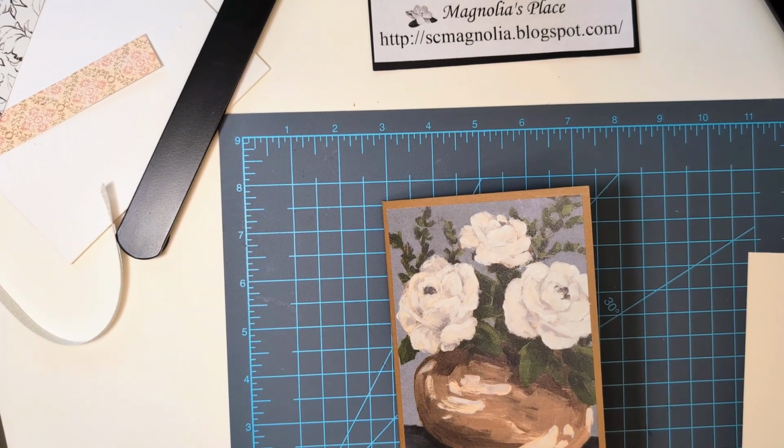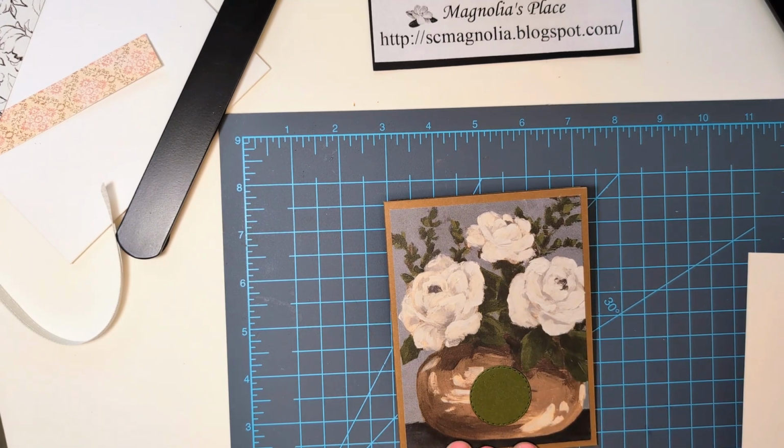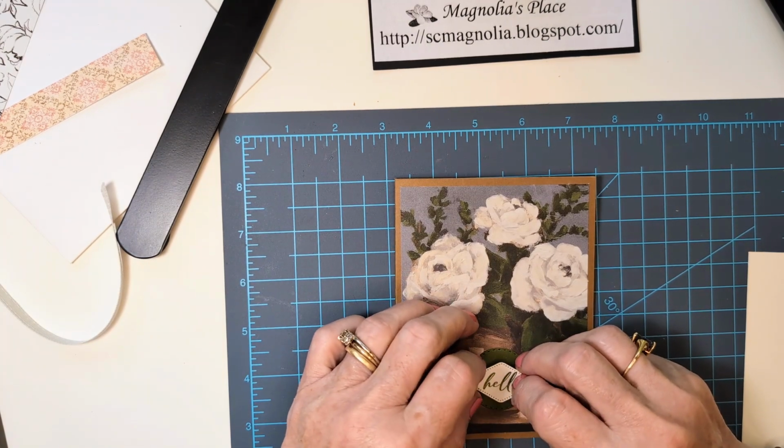And make sure I'm attaching on the back. Okay, best placement, about right. Yeah, that's good right there. Okay, and remove the backing. Okay.